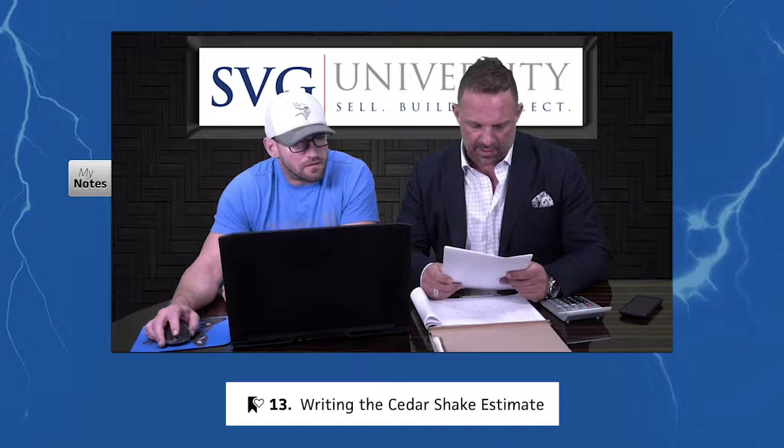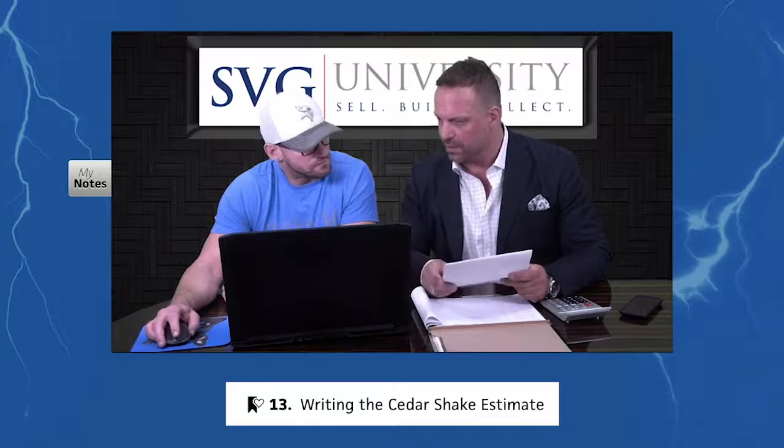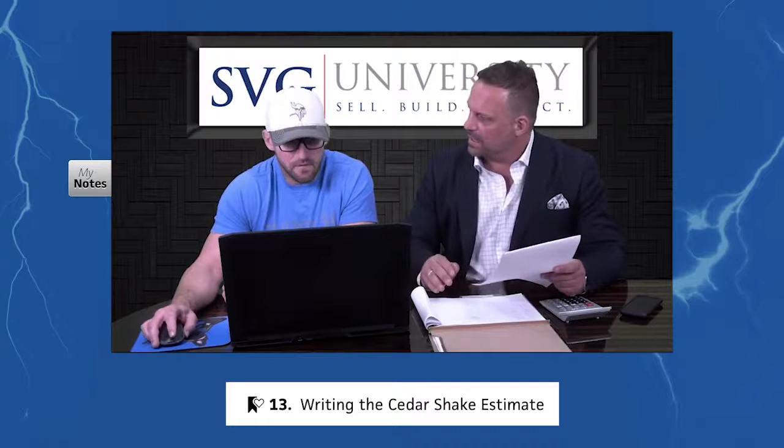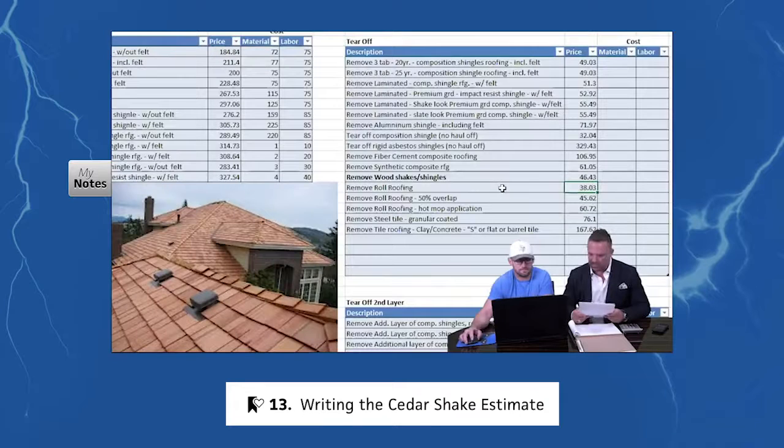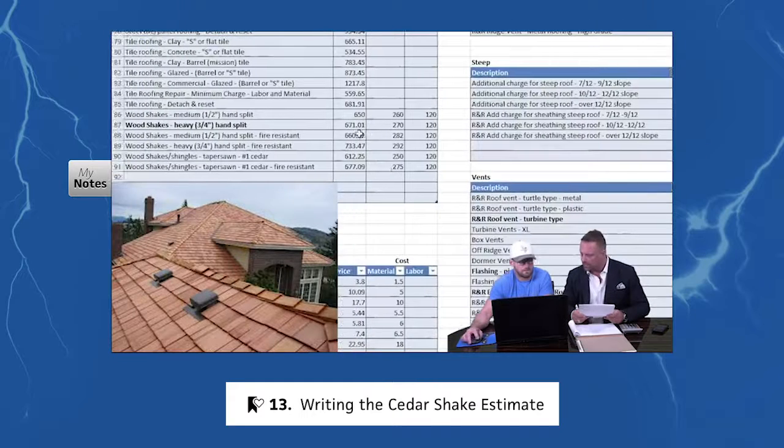Just go line item by line item here and get the basic pricing built in. Okay. And then we'll go back and write in the linear feet and the square feet and all that good stuff for the components of the shop. 46.43 to remove, and then we got 535.38 to install that cedar. That's a heavy cedar shake.